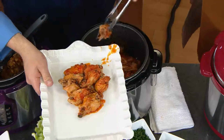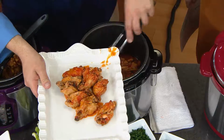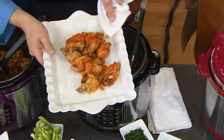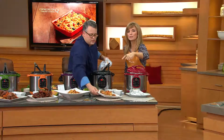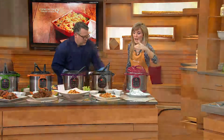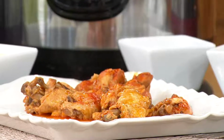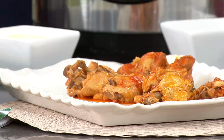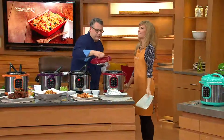But in those 7 to 10 days, I want you to start thinking about all the meals that you're going to be cooking that you weren't cooking before because you thought it took too long or was too much effort. You're doing it now, but in less time, and I would argue it tastes even better. Hot wings done in the sauce, 6 to 10 minutes. Absolutely incredible.